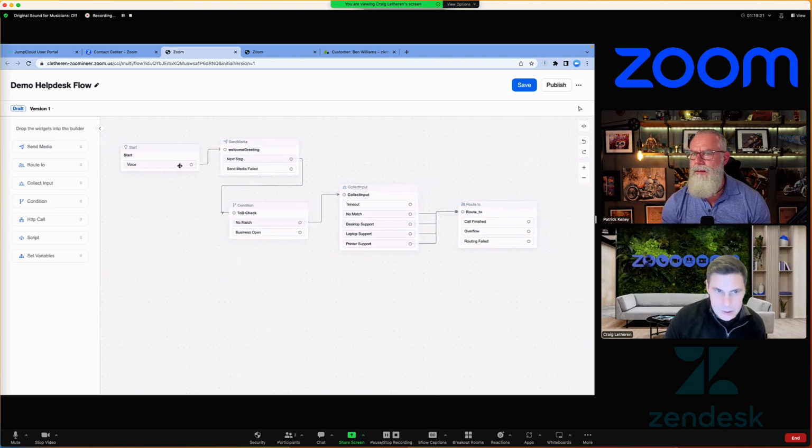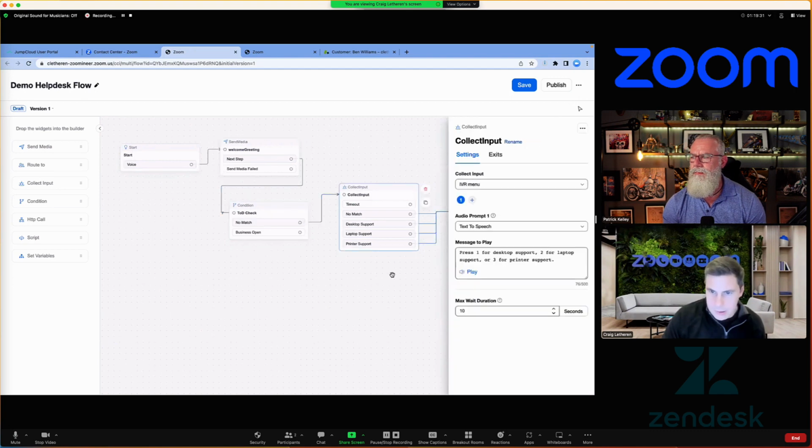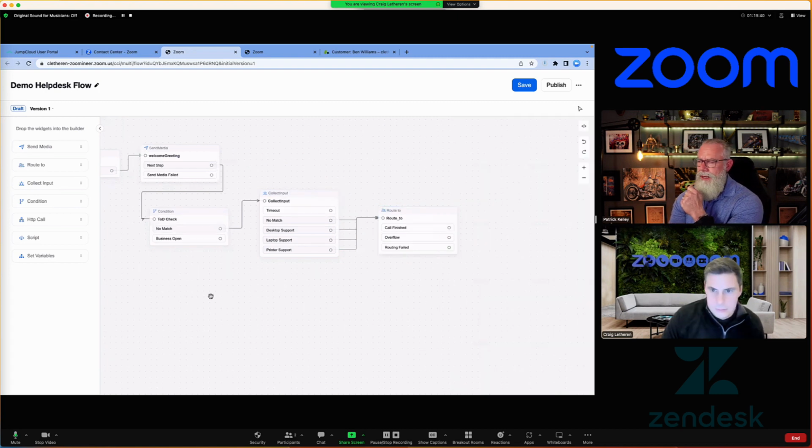So here you can see that I've built a customer journey, effectively. We play a message, we check whether we're open, we provide some options, and then we send the caller to the queue with a skill requirement. Gotta say, I've never built a call queue inside of a contact center, but you make it look easy, and I guess that was the main goal of Zoom, to make this very complicated process relatively easy from a call flow perspective.